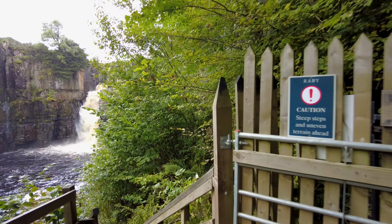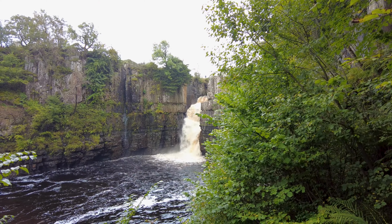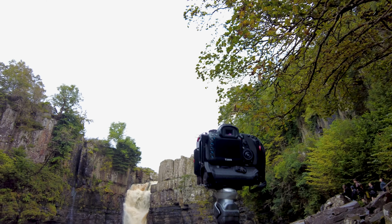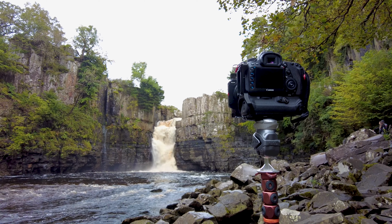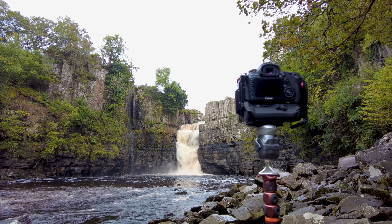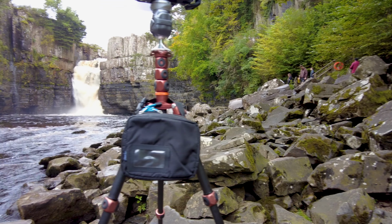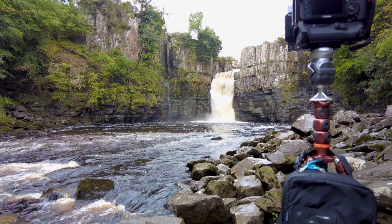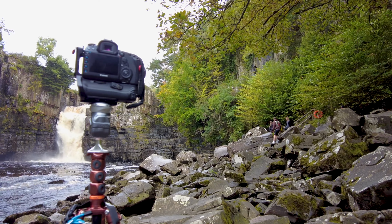Right, well, we've made it to High Force, as you can probably hear from the noise of the waterfall, and we've come up with our composition. You can see the camera there and the waterfall over there. I think to a certain extent there's only really one composition here. I've come down onto these rocks here. Any further and you'll be in the river, but I'm just about square on. If you go up where the steps come down, you're doing it at an angle.